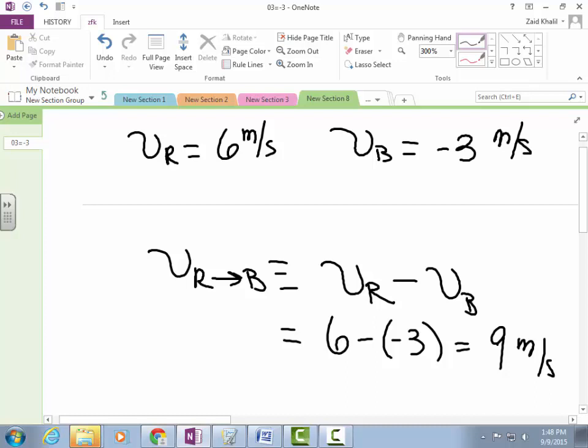The first way is that blue observes red going at a faster speed than we observe red. Correct? But the other way it's physically reasonable is that blue observes red going in which direction? Be careful. Which way does blue see red going? To the right. And what did we call to the right? Positive. So this definition is physically reasonable in two different ways. First, it gives the proper speed, and second, it gives the proper direction. So what is 9? 9 is the velocity of the red from blue's perspective.